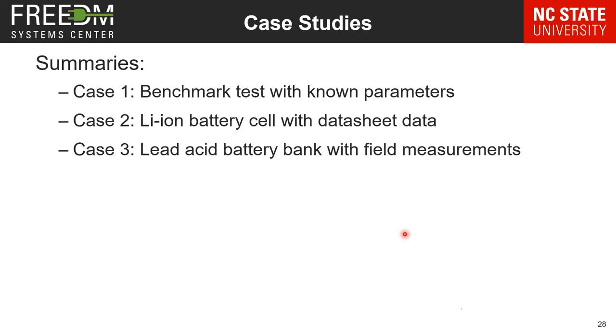Now I will show some case studies from my master's research. Because my research focused on batteries, I will show three cases for the battery. The first case was a benchmark case with no parameter. I will compare our algorithm with other algorithms to see the convergence speed and the accuracy of the result. The second case shows some results for a lithium ion battery cell with datasheet data, which could be found online. The third case shows some results for a lithium battery bank with field measurement. As mentioned before, we collaborate with a company that has a physical test bed so that we can have field measurements. We tried using these field measurements to tune our battery model.